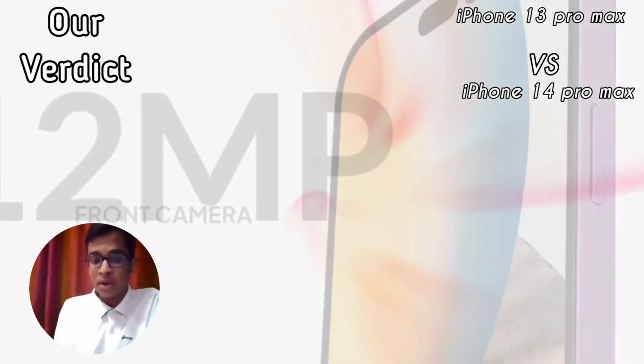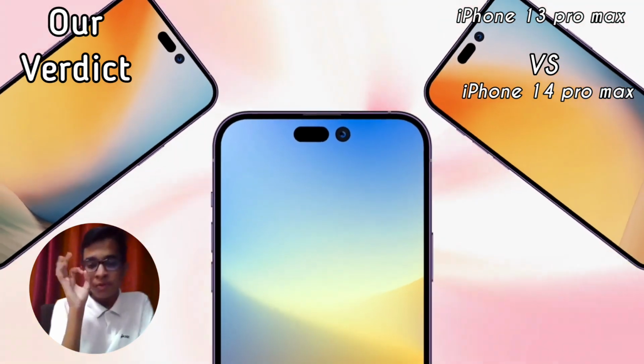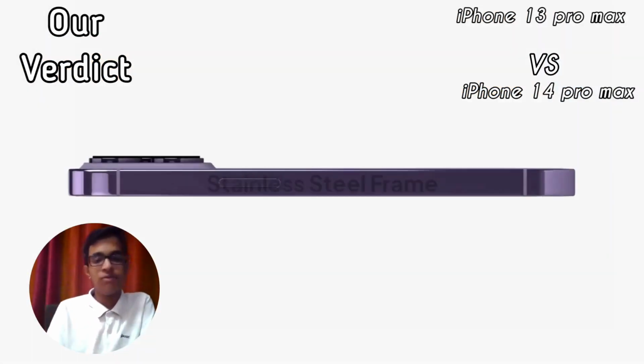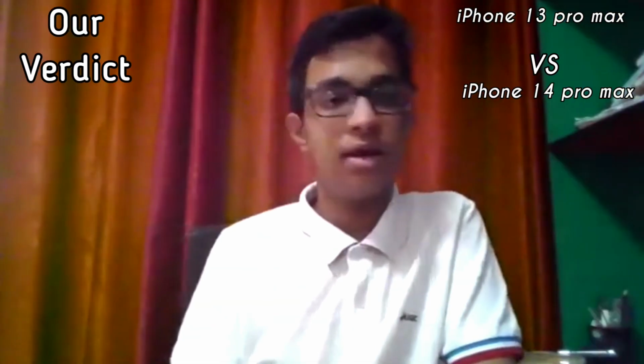The Pro Max models were already more than fast enough for everyday operations, but if you want the ultimate iPhone for creative pros, then iPhone 14 Pro Max is a fantastic creative tool. That's our comparison between the iPhone 13 Pro Max and iPhone 14 Pro Max.